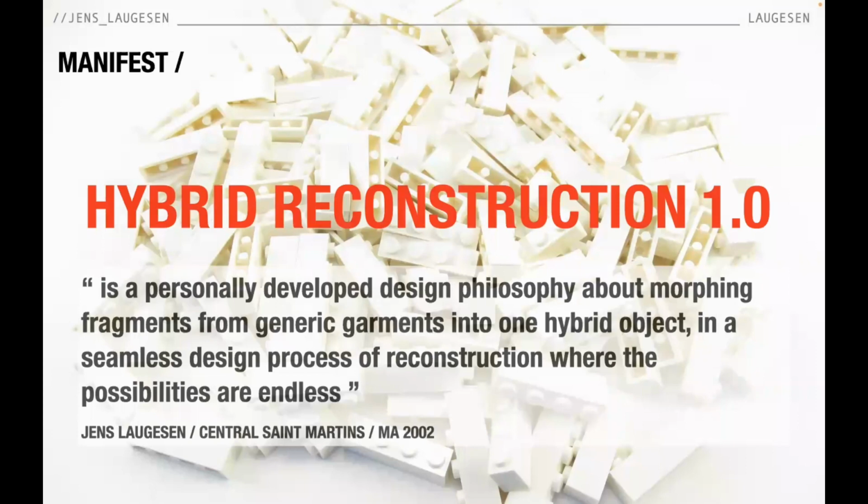It's called hybrid reconstruction. So it's a personally designed design philosophy about morphing fragments from generic garments into one hybrid object.